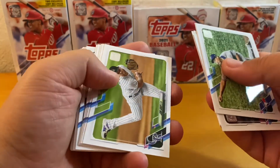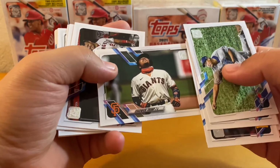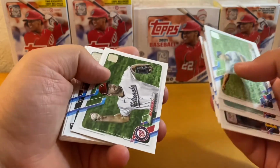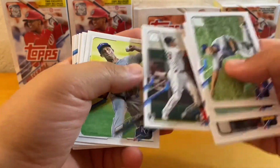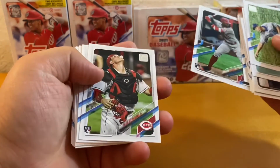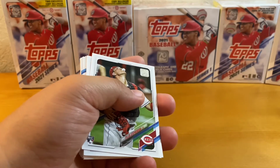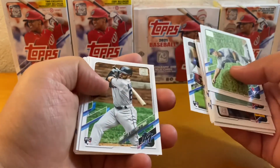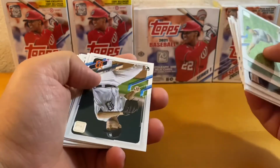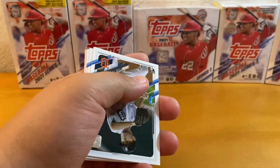Benintendi, he just got traded to the Royals. Chadwick Tromp. Who? Don't recall him. Elbows only, that's fun. Gausman, Scherzer, Dahlbeck, there's one of those rookies. I think he's hyped up more because he's on the Red Sox than anything. There's Adell and Tyler Stevenson. That Adell's nice looking. You know, I say there's going to be a ton of these, and there are, and that's going to have some sort of downward pressure on base. But if they grade well, a 10's a 10, and people are going to pay premiums for 10s if that's how they choose to live their life.